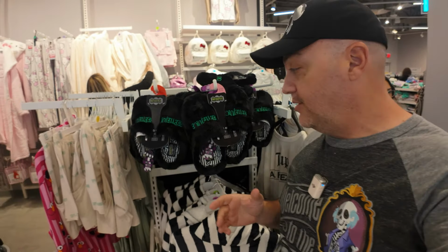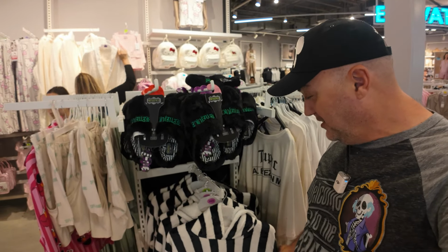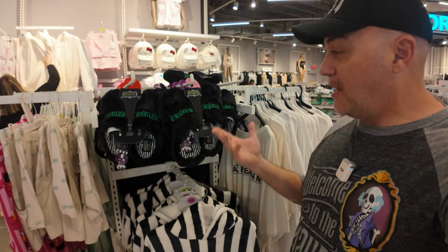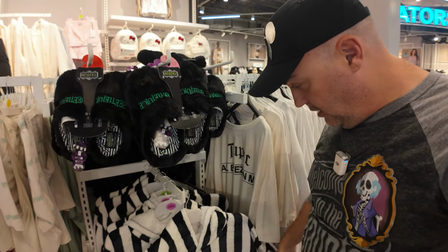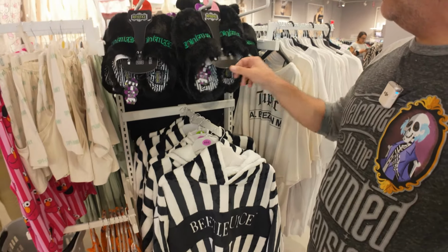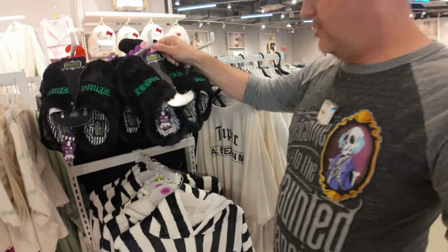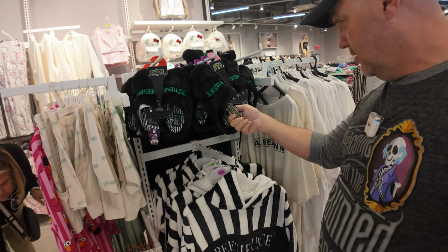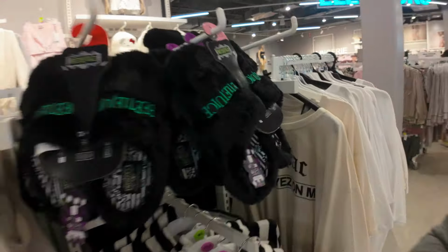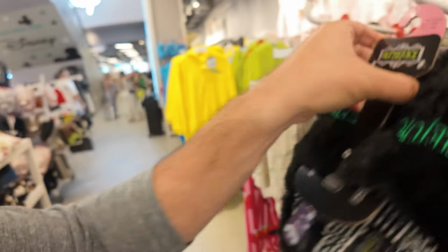Alrighty, so we've made it down to the first floor. Let's take a look at some of the goodies that are down here. A lot of Beetlejuice merchandise. Let's get some prices. The little fleece hoodie here is $27. The little slippers, the price is not easy to see. I'll tell you in a second. Let's look a little closer. Maybe it's written on here somewhere. There we go. You have to just look a little harder.